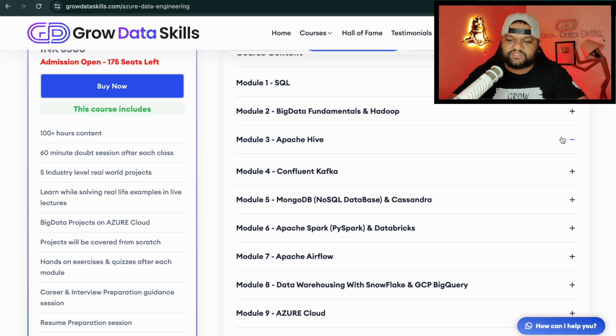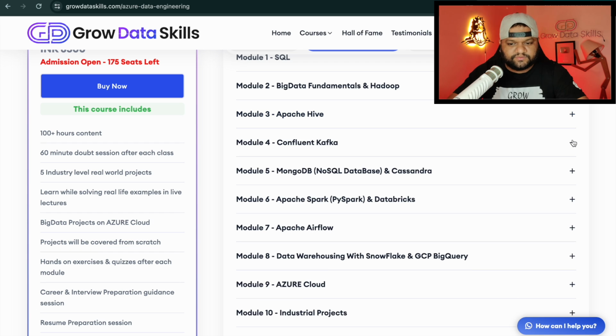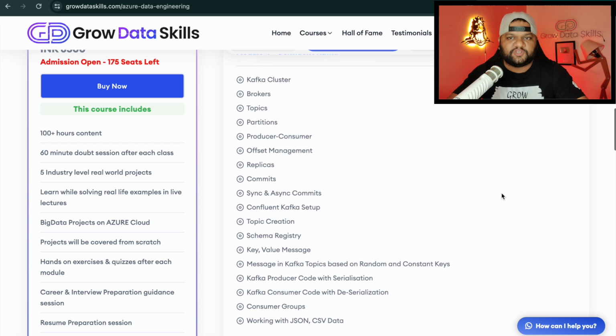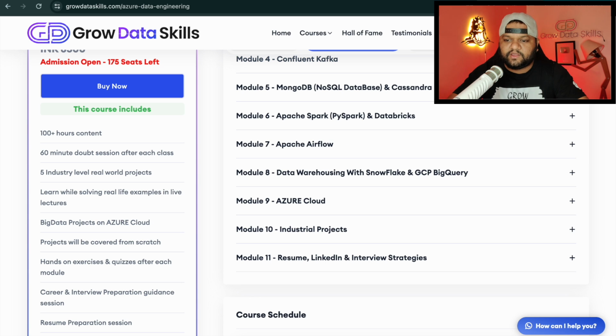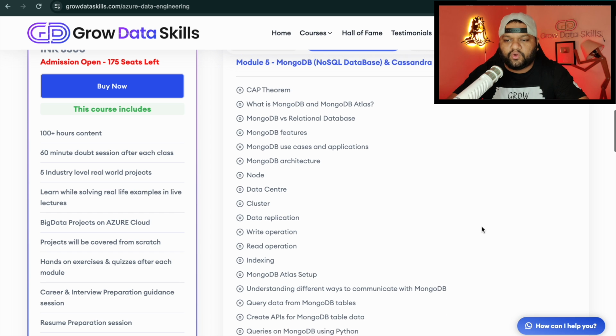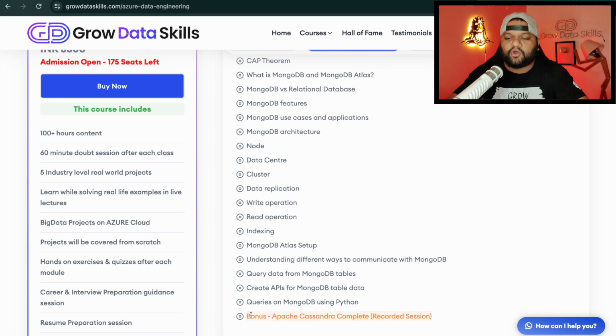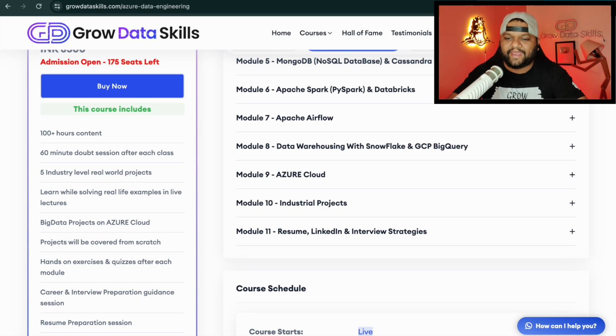Then coming to the Apache Hive. Again, end-to-end working of it, solving projects, writing the Hive queries, processing the data in different formats, and many other stuff. Then the Kafka part, which is going to be super important for our streaming data pipelines. So we will be covering it in depth with the projects. Then coming to the NoSQL databases part, we'll be covering MongoDB, and apart from that you will be getting a recorded part for Cassandra as well. So in total two NoSQL databases will be covered end to end.